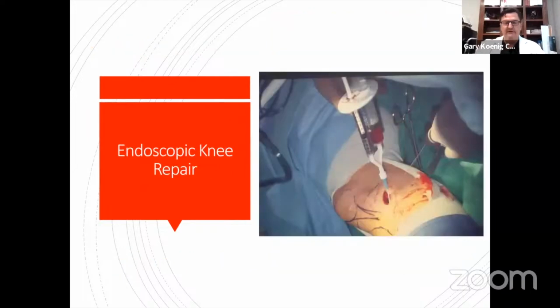Endoscopic knee repair, we actually do this in some of the ambulatory surgery centers, same-day procedures, where we do knee repair, shoulder scopes. Again, patients seem to heal quicker. They respond better with range of motion, and we're having very, very good results for endoscopic repairs.